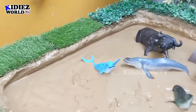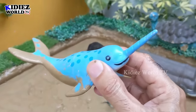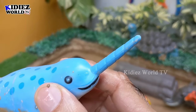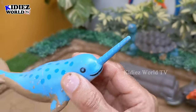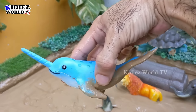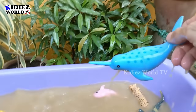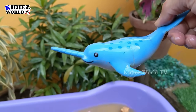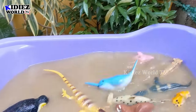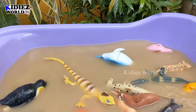And the next one we have here is a narwhal. Wow, just look at this incredible fish who has this big horn on his face. So this big fish is really extraordinary. Let's make him clean. Here we go. Narwhal. Unicorn of the Arctic Sea.